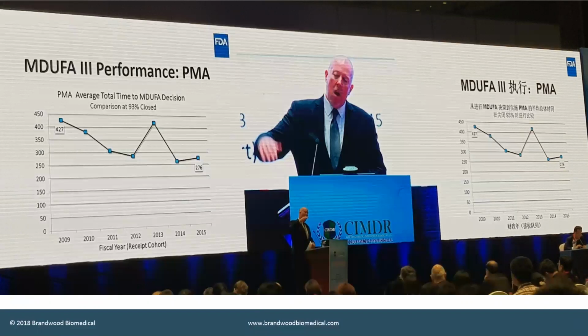So at the same time, we're seeing blowouts in timelines and greater lengths of review in the European Union. We're seeing reductions in the United States and much smoother reviews there.